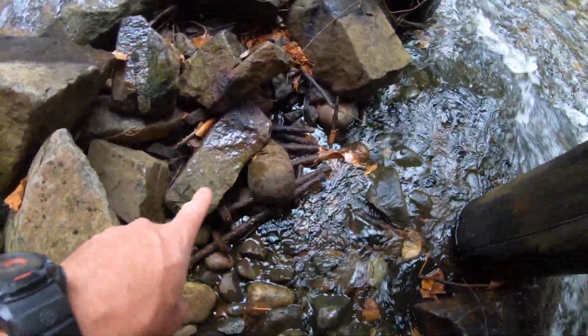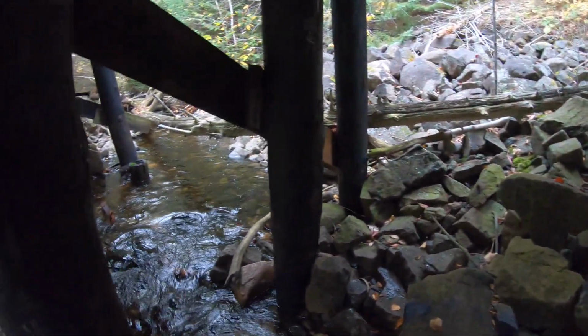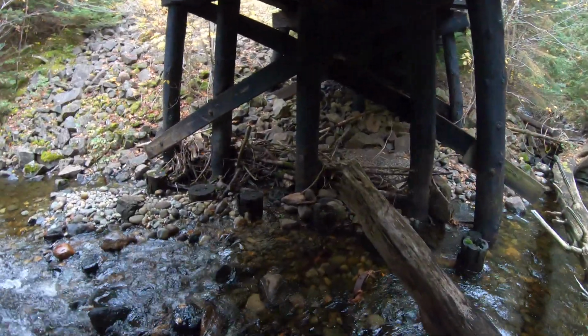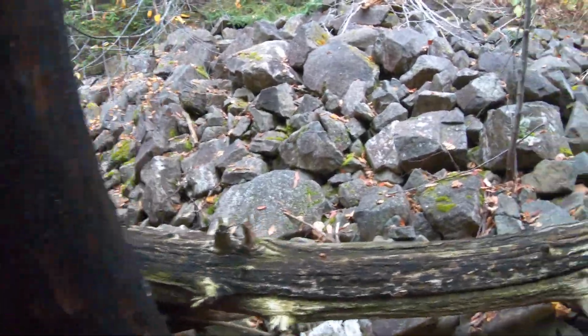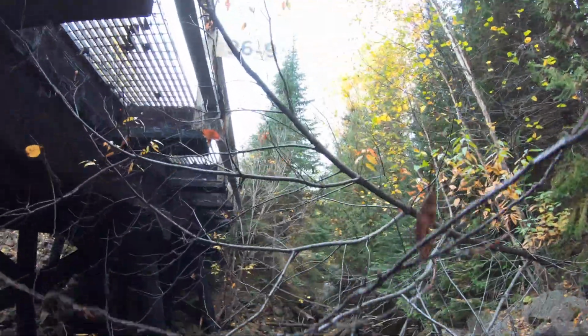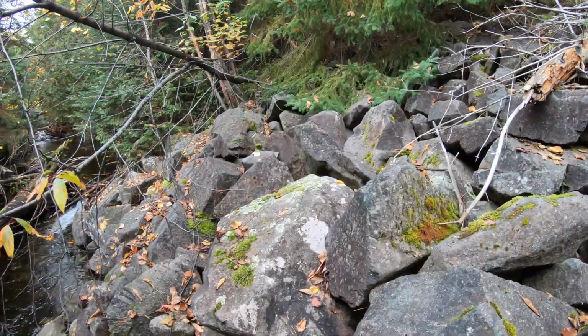You can see a whole bunch of pins here from the original trestle work. Don't know if we can get our way across here without getting wet. Maybe we'll just work our way through and over here onto the west side. You can see the milepost marker right above us there, 96.9.